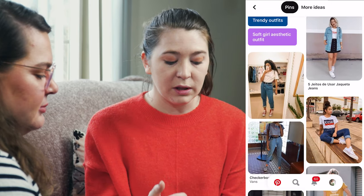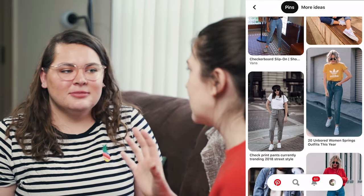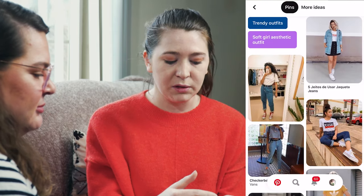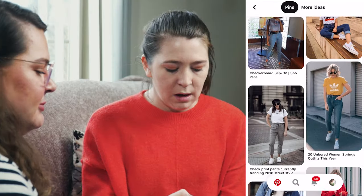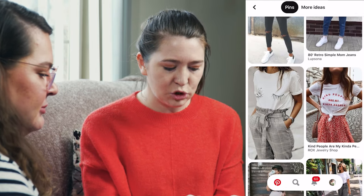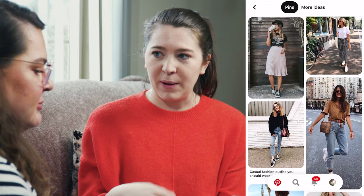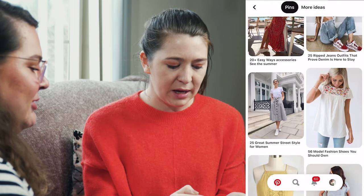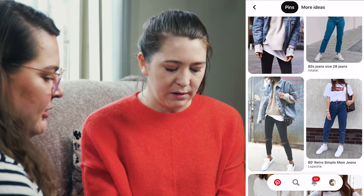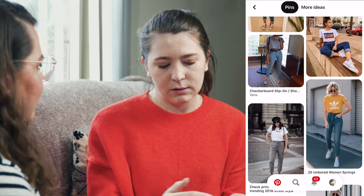So looking through your Pinterest here, one of the big things I noticed was the mom jeans and the graphic tees. There's a lot of that. Also with this one, a really cute denim jacket with a little mini skirt and some tennis shoes. Like a sweater with a denim jacket and some jeans. A lot of these paper bag pants. Yeah, I like those. A skirt and a graphic tee. And then toward the bottom, cute little dresses and things like that.